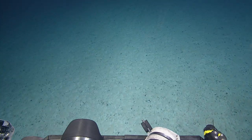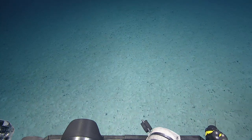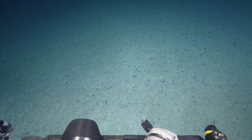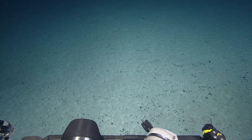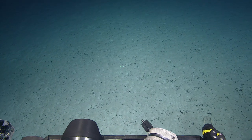And somebody was wondering about cold water versus warm water. Is it more typical to see more fish in warm water or more fish in cold water? It's not really a temperature thing. It's more of a productivity question.